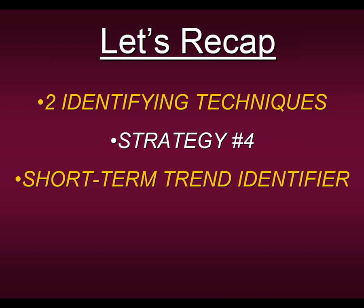Now, if price is below the 50-period simple moving average, the overall trend is down. So you'll only be looking for shorting or selling opportunities. All right? You should never look to buy anything. I don't care if it's a 5-minute chart or a monthly chart, if price is below the 50-period. It might work 9 out of 10 times, but the 10th time it won't work and you'll give everything back.